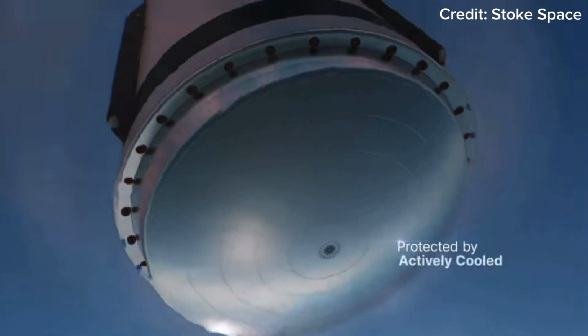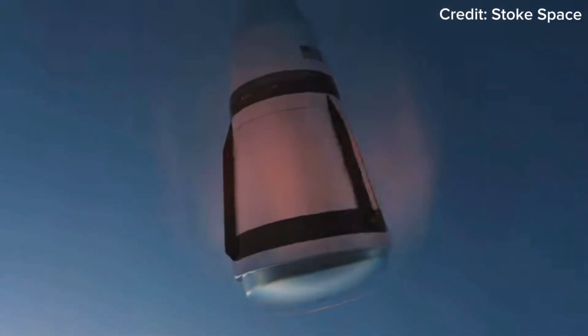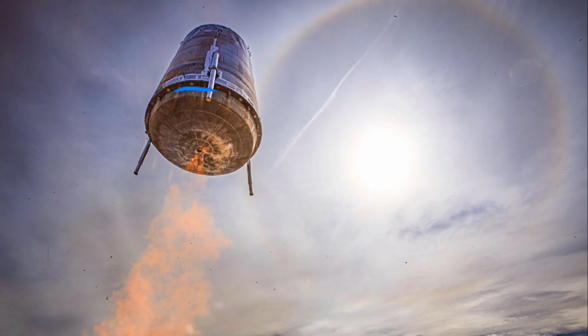But Stoke Space does away with this by using the high surface area of an Aerospike to their advantage. By channeling supercooled liquid fuel into the Aerospike, they can use this as a heat shield for re-entry, and they would balance the inefficiencies of an Aerospike with the advantages of a heat shield to safely bring the rocket down to Earth. Which brings us to another problem.